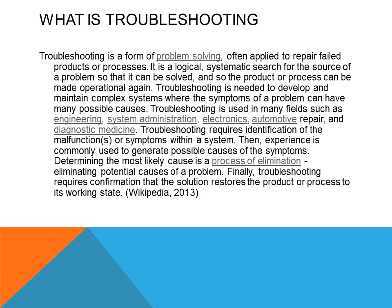Troubleshooting is a form of problem solving, often applied to repair failed products or processes. So going through troubleshooting, it is no more and no less than developing a process of using critical thinking skills to take a problem, analyze the problem, solve the problem, and then make the needed repairs to complete the process. The troubleshooting process is not completed until the equipment has been checked, service started up, and made sure that everything is operating normal.